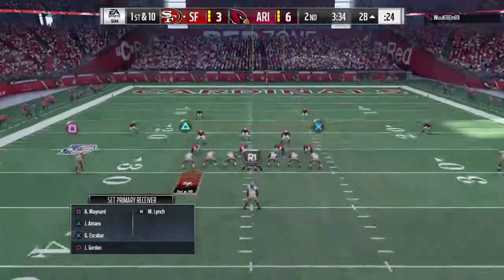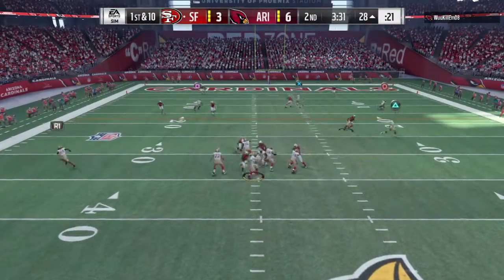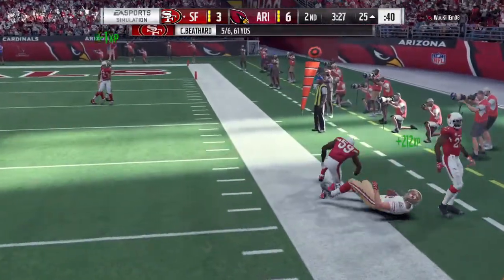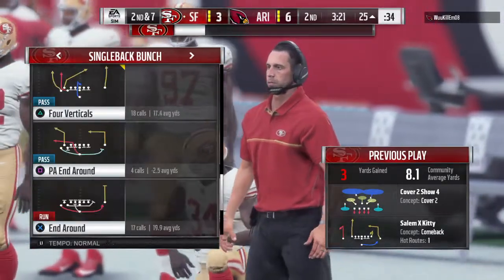Green, 39. To throw is Beathard. Complete to Amaro on the right side. And he's able to get it down to the 25-yard line. The completion good for 3, and it's second down.